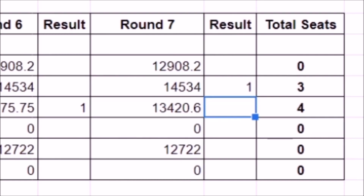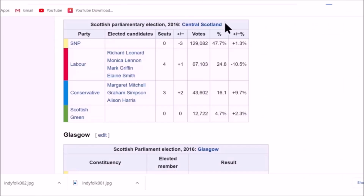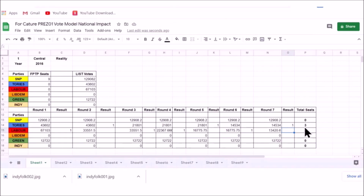Let's go back and look at the web page. There you are. SNP actually lost 3 compared to 2007. Was it 2007? No, 2011. And Labour 4 seats, Conservatives 3 seats. Just as it says here, Labour 4, Conservatives 3. Right, now, this is the interesting part.